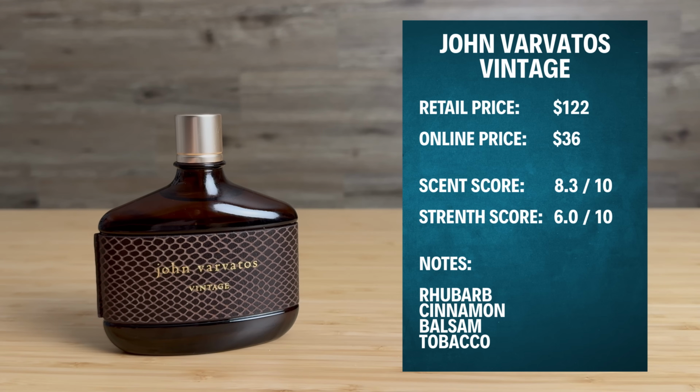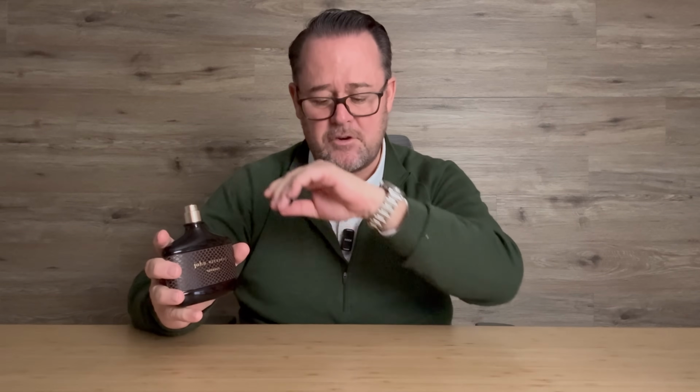But the scent itself has some interesting notes. It's really well composed. It has rhubarb, it has cinnamon, balsam, there's a tobacco smell, very masculine smell. And I will tell you, this is one of my favorite scents. If we're just talking about the smell alone on your skin, this is almost a masterpiece.